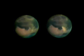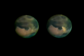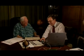Oh, but no way. I was wrong. No way. I was wrong. Because I've got here a series of images, amateur images. We can see a little storm, and whether it'll become planet encircling or not, I don't know. It's very late in the season for such a storm, but it's really exciting time to be observing.